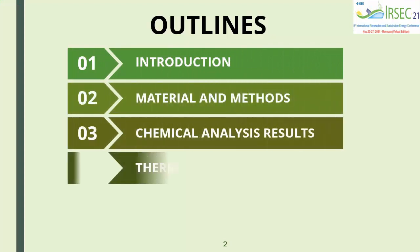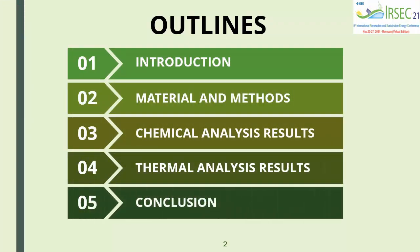First, we will have an introduction, then we will see the material and methods. After, we will discuss the results of chemical analysis, followed by those of thermal analysis, and finally, a conclusion.